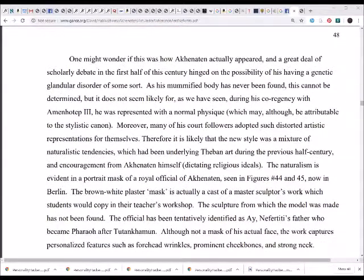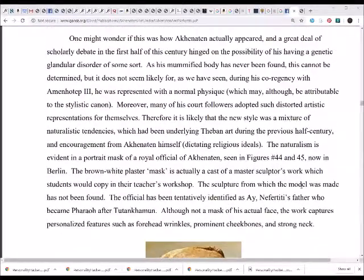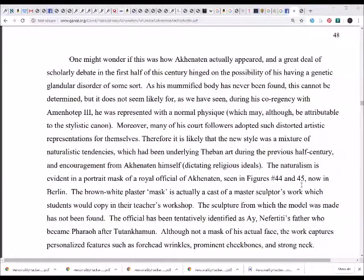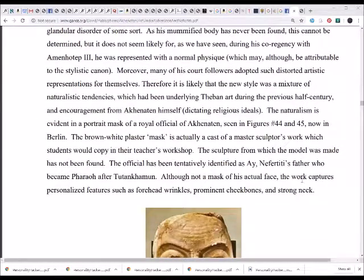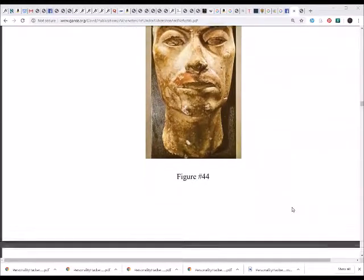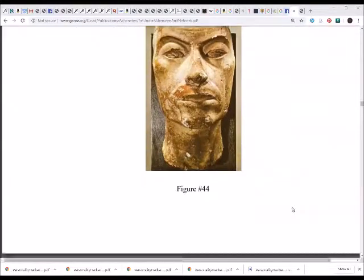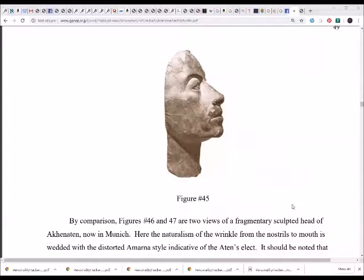Let's see. This was interesting. I think this is, hang on, 44. No, this is a royal official of Akhenaten. It says Ay. It's Ay, yes. Tentatively identified as Ay, Nefertiti's father, is what this guy thinks. And look at the face. He doesn't look like a very friendly or happy person. And there's a side view of it.